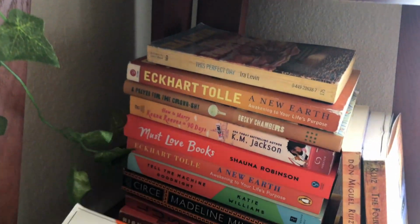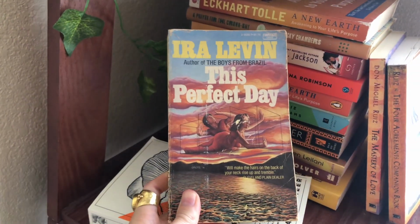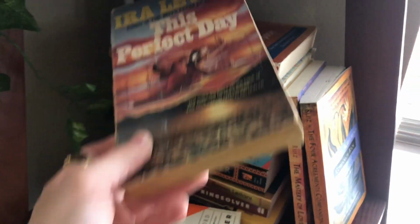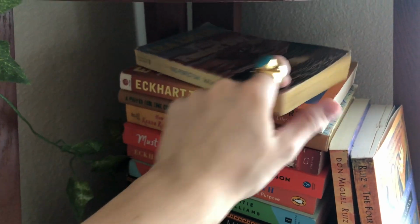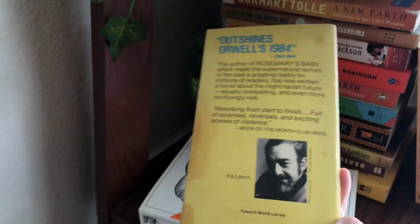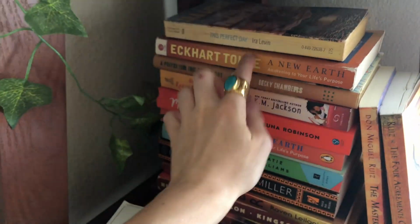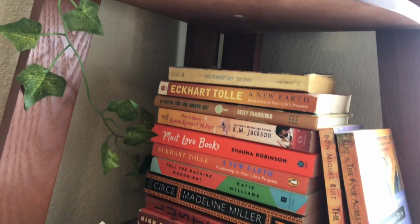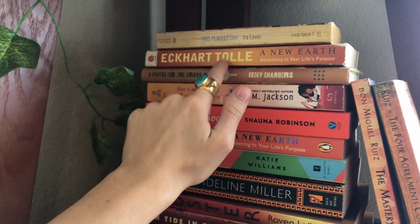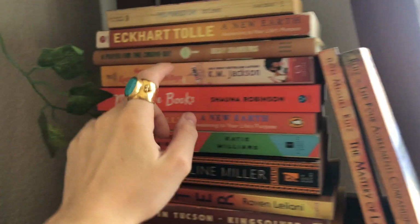And then starting back here, this is I think Ira Levin, is that how you say his name? This Perfect Day. What's that real famous one that he wrote? Oh, The Stepford Wives, yeah. Anyway, loved The Stepford Wives, and so I picked this up maybe off eBay. I don't remember. It mentions 1984, and that's my favorite book, so I picked that one up. Haven't read it yet. Eckhart Tolle's A New Earth, absolutely fabulous, amazing. Run to the store and get your hands on this. It is another self-help type book.